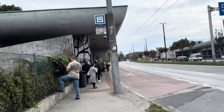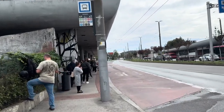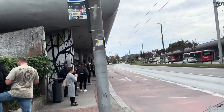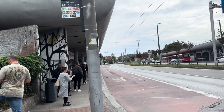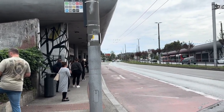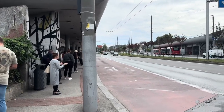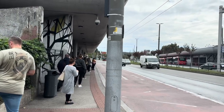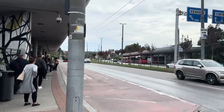So I've got another 5 minutes or so to wait here for the trolley or bus, whichever it is, that turns up to take me up to the chairlift. Let's hope it's actually open. Google says it is, but then again, Google says a lot of things sometimes. This is sort of an out of town interchange. A lot of the people here got off buses and are waiting around for another one.